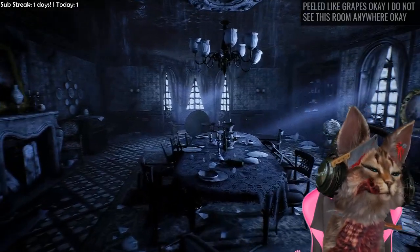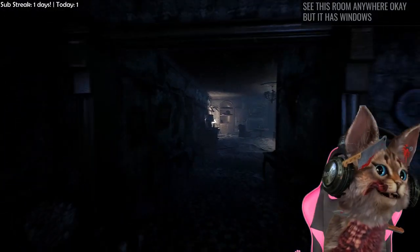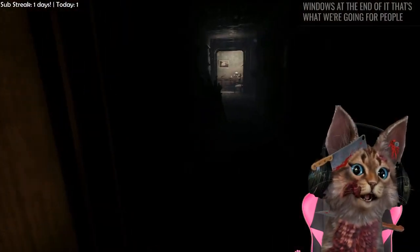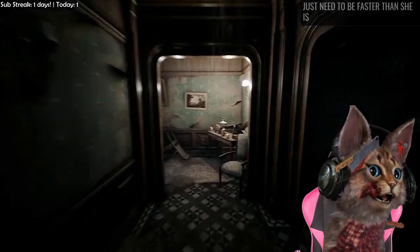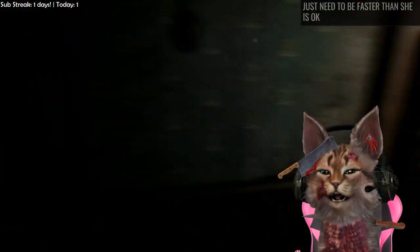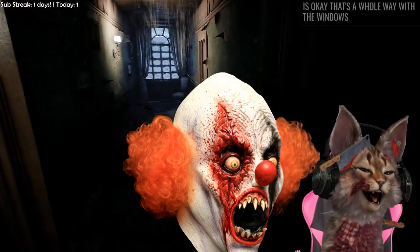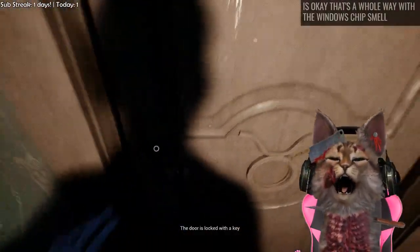Okay. But it has windows. Has windows at the end of it. That's what we're going for, people. We just need to be faster than she is. Oh. Okay. That's a hallway with the windows. Stop it. I got chills now. Open the dang doors.